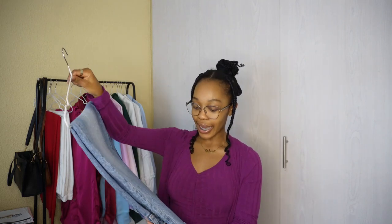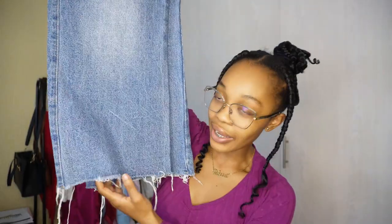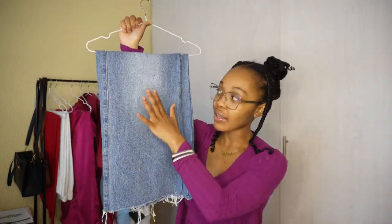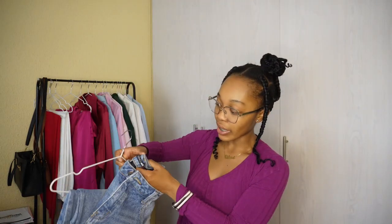So I'm excited. First of all, something that I really do like about these jeans are the raggedy cuts. You get what I mean, right? It has the situation going on. I really like the situation. And it also has a washed look. So I will show you guys how I look in the jeans.